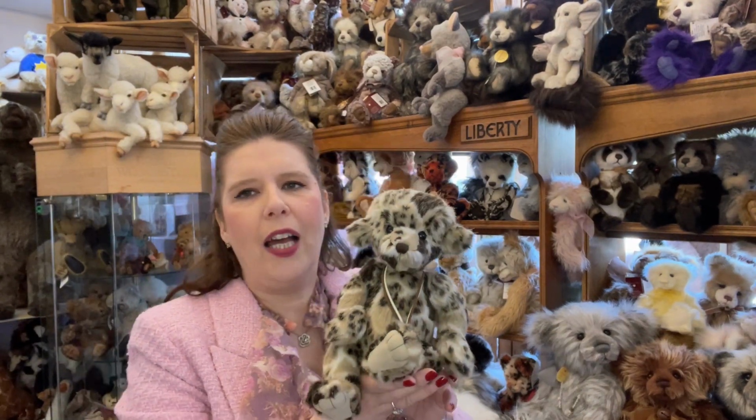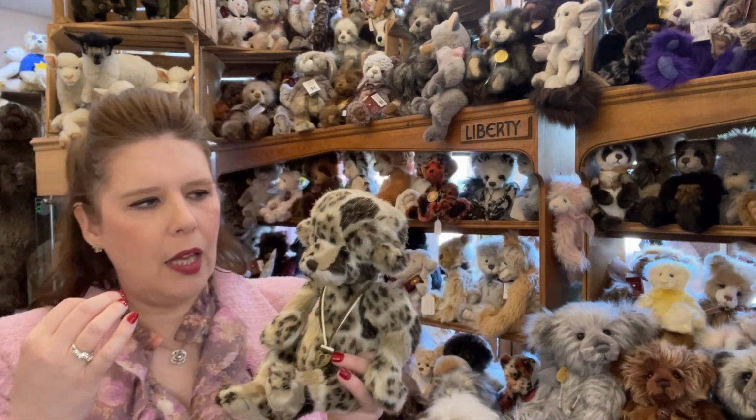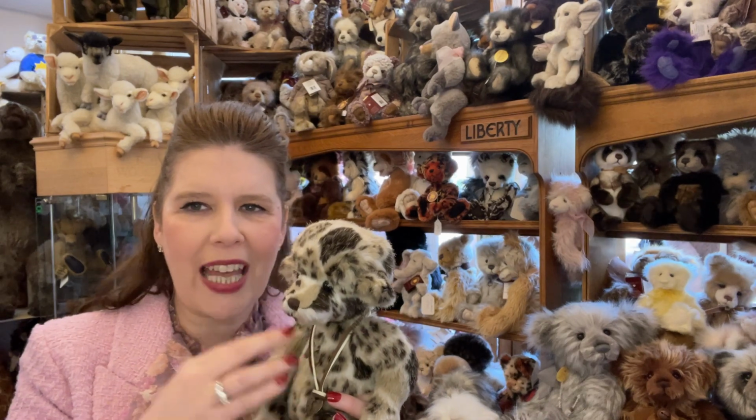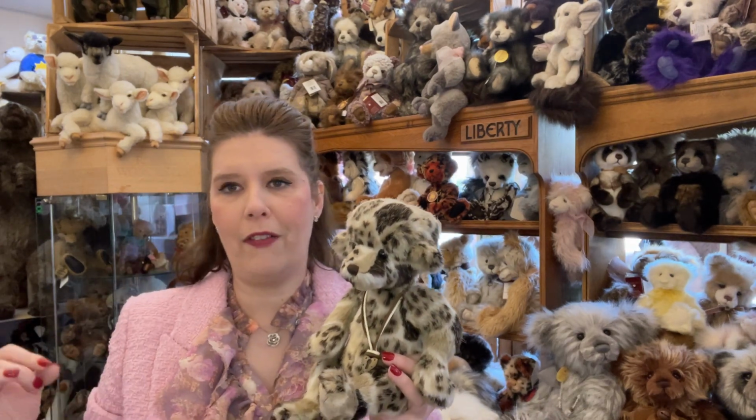I think it's quite hard for a company to actually showcase printed fabric bears, because naturally the way the fabrics are cut, every bear will look very different.